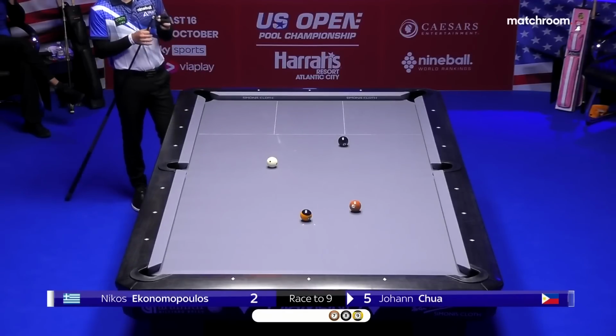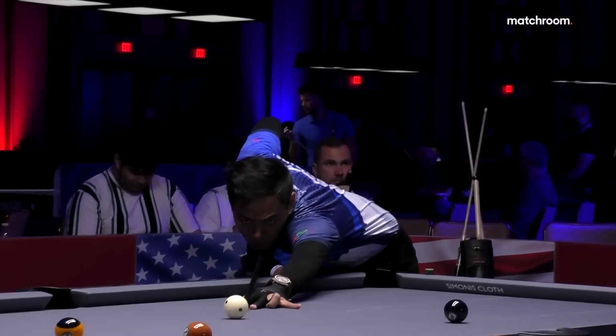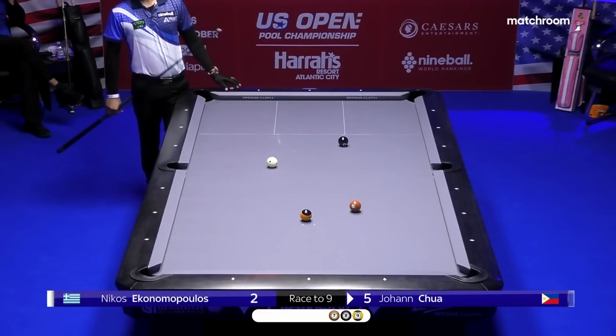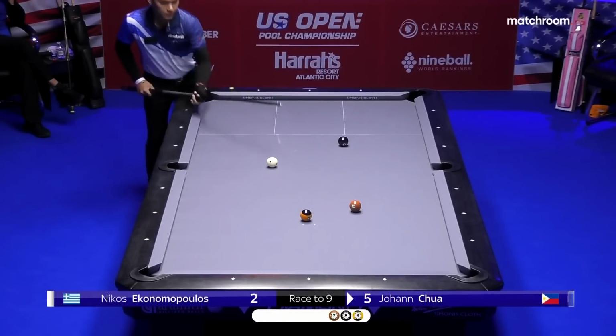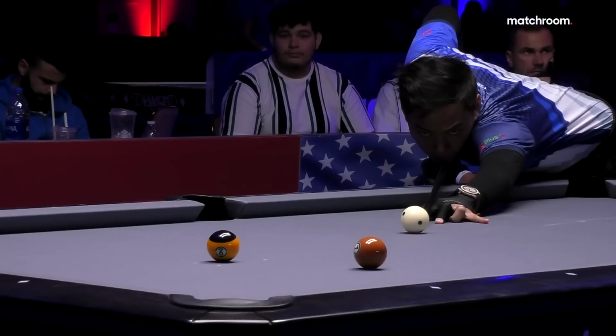Yeah, and I think Chua pretty confident on the break. He did have a dry break and a scratch, but overall has broke the balls pretty well. Falling a little funny, like he's drawing kind of on top of the 8 here, so may draw past it, may kind of pound the cue ball. We'll see.